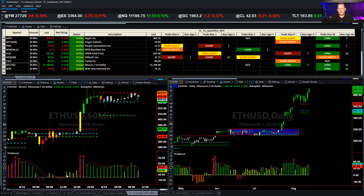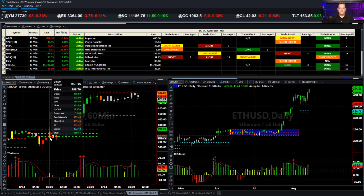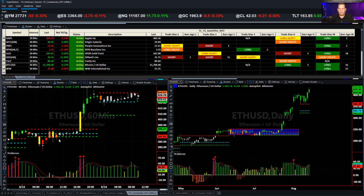So the aileron started dipping down a little bit, but nothing terrible. Got you out right here, pretty much break even. Same thing on this trade. Came down below, got you out at break even. So you were kind of testing the water a little bit before you jumped in.